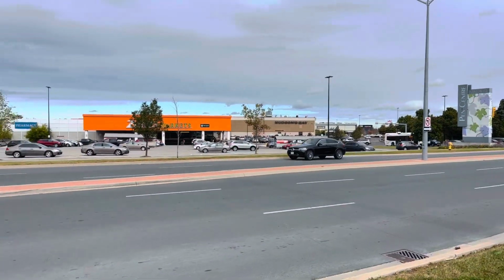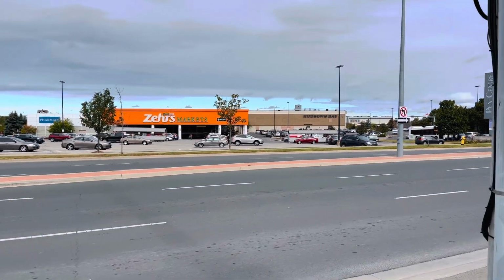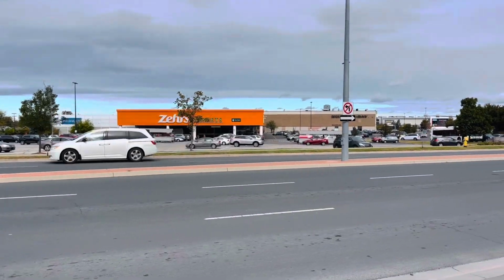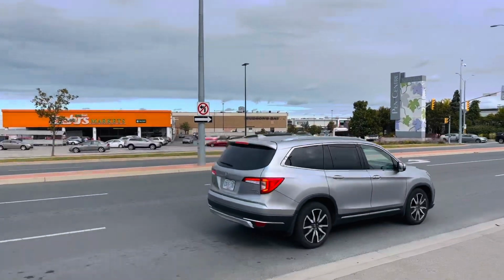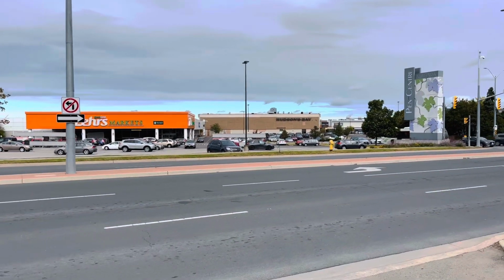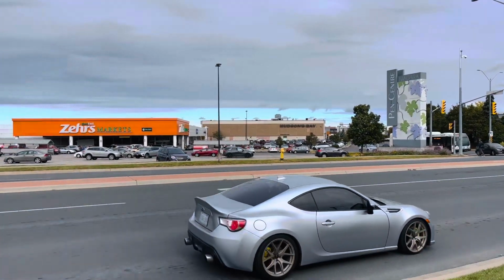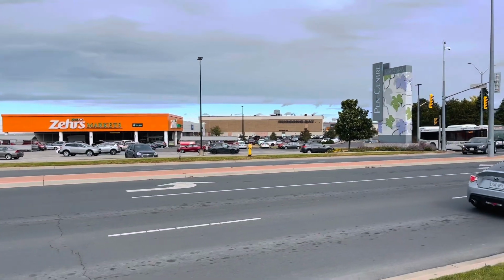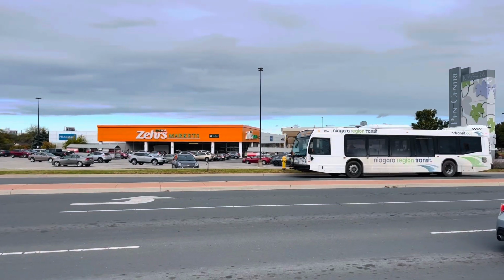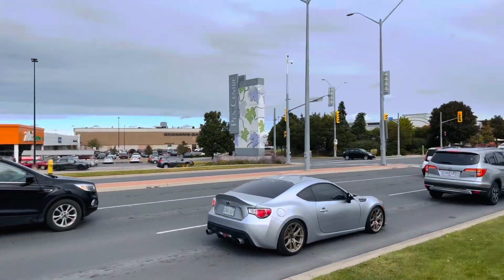So the Penn, that's what we call it, the Penn, has pretty good shops. It has Zehrs, which is a grocery store, and there's also a Walmart, which is kind of like a mix of clothing and groceries and household needs, that type of thing. But it's a pretty big mall, so it's got a little bit of everything in it, which is good. And there's the city bus going by. So the buses go to the Penn regularly.